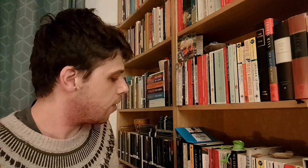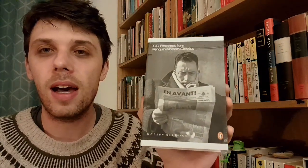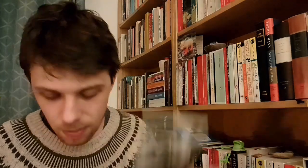Firstly, we've got this little box of 100 postcards from Penguin Modern Classics with Albert Camus on the front there, very thoughtfully reading the newspaper. And who have we got there? We've got E. M. Forster. No, that's Wyndham Lewis. Never really knew what he looked like. And yeah, it's just got loads of literary postcards in it.